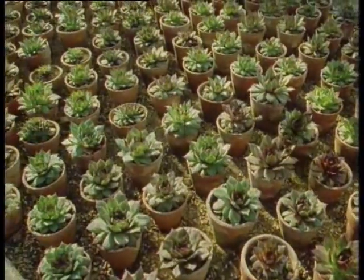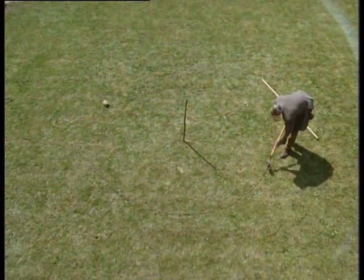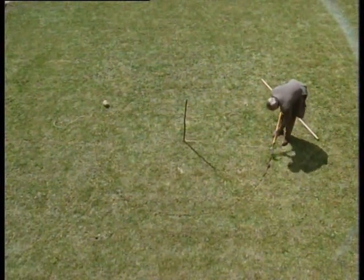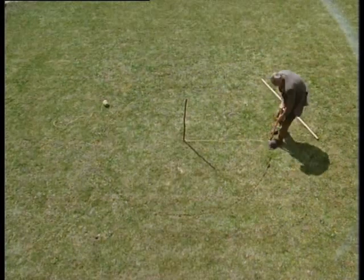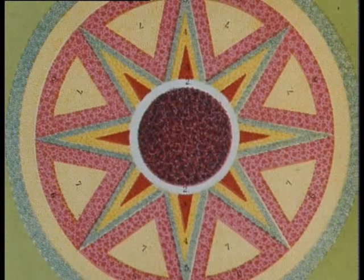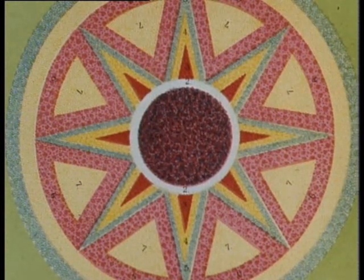Because the plants were chosen for their leaves and not their flowers, they were effective the whole summer through. Some had to be trimmed to keep them in shape, but careful selection allowed patterns to be created that had the intricacy and geometric form of a Turkish carpet.